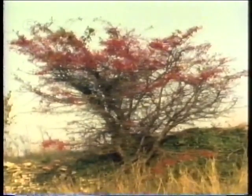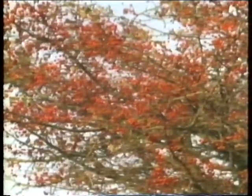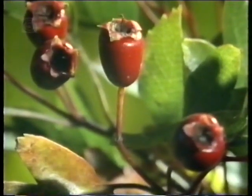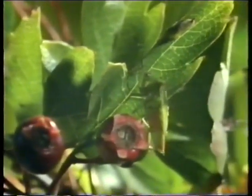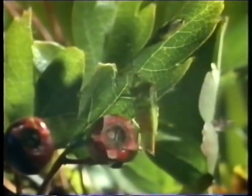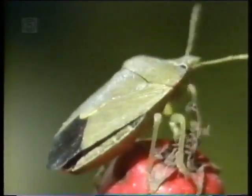Autumn marks the end of a generation of shield bugs. By the time the leaves fall from the trees, all of last year's adults will have died. The glut of berries, hips and haws provides the new season's bugs with a feast before winter. Each individual must accumulate a good supply of fat if it's to survive the long cold months ahead. In September, the green shield bug begins to change into more seasonal colours in order to blend in with its autumn surroundings.